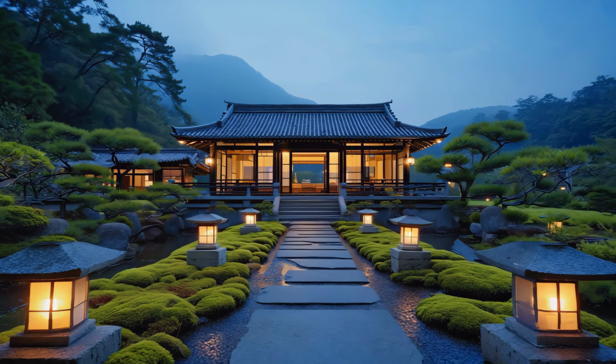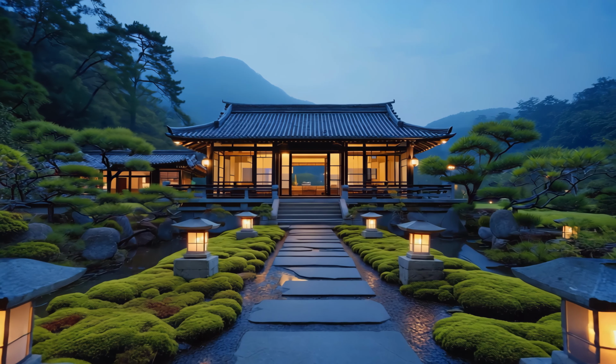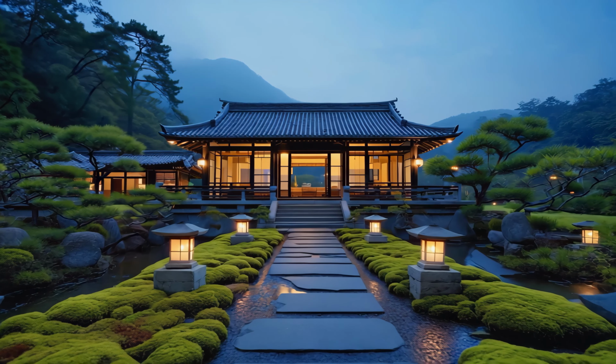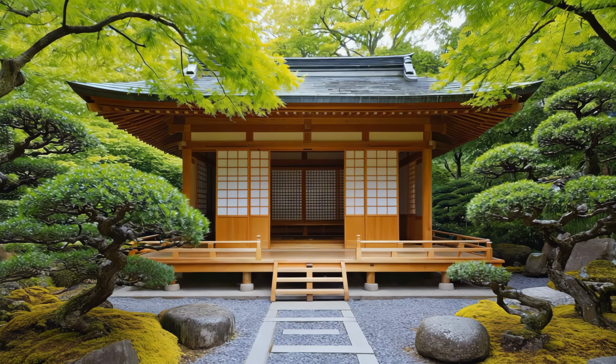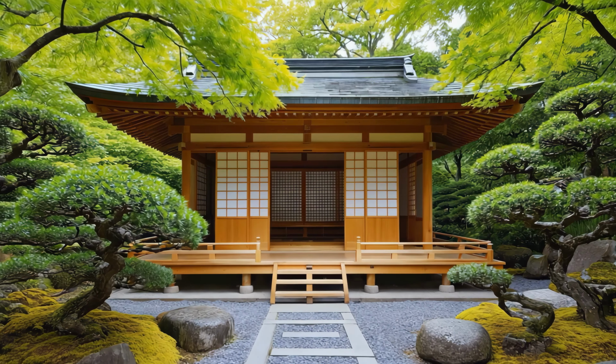Today, we'll explore the 4 essential architectural elements that define authentic Japanese gardens. Tea houses, the ultimate expression of refined simplicity. Bridges, which are physical and symbolic passages through the garden. Gates, thresholds that transform your state of mind. And finally, pavilions, vantage points that frame nature's beauty.